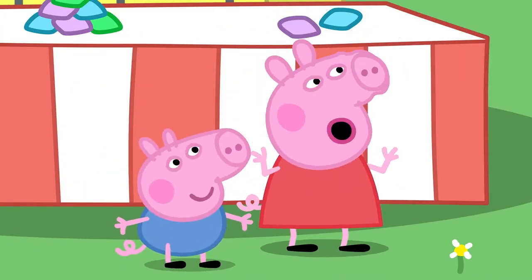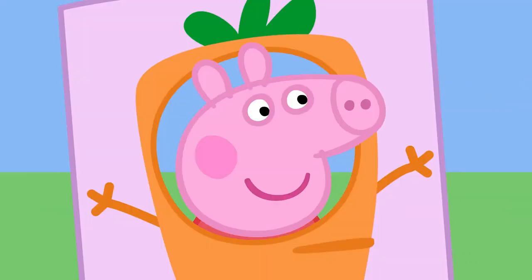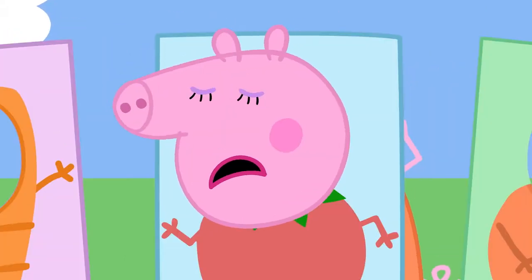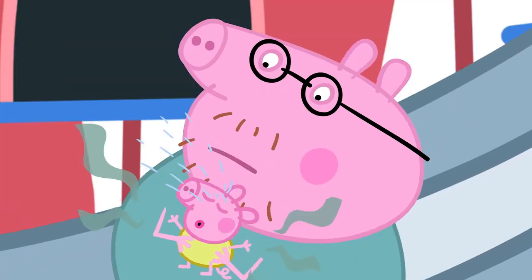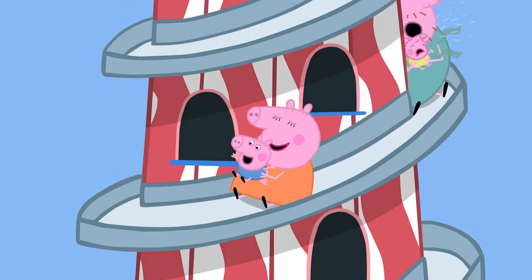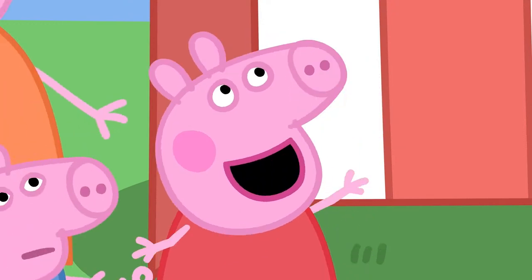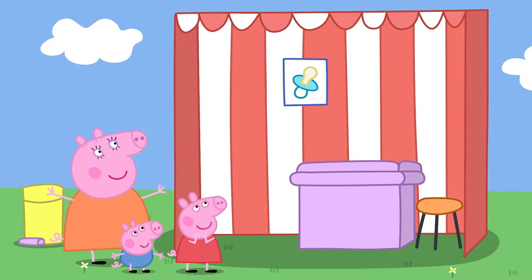Not here. Oh. Not here. Definitely not here. Ooh, here. Well done, Peppa. We found the nappy changing station.